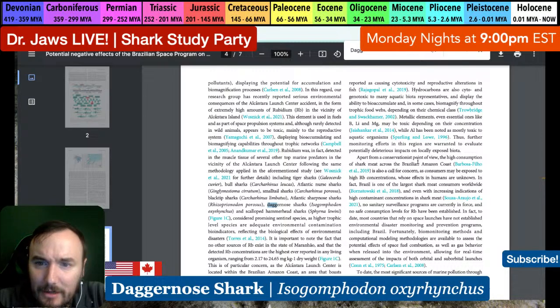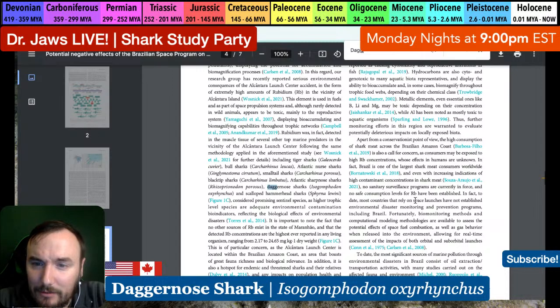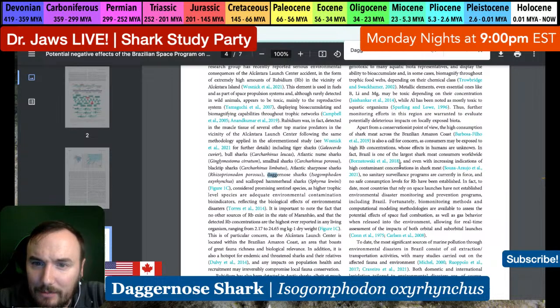This is interesting. Apart from the conservationist point of view, the high consumption of shark meat across the Brazilian Amazon coast is also a cause for concern, as consumers may be exposed to high rubidium concentrations. In fact, Brazil is one of the largest shark meat consumers worldwide, and even with increasing indications of high contaminant concentrations in shark meat, no sanitary surveillance programs are currently in force, and no safe consumption levels for rubidium have been established. Wow.